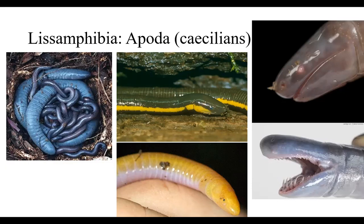Anybody else know anything about Sicilians? Any Sicilian fun facts out there in the audience? Yeah? I've heard that the young eat the mother's skin. That's what's happening here. Here's a mother caring for her babies, her little mass of babies.